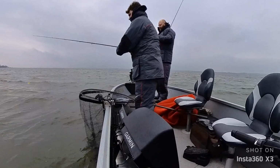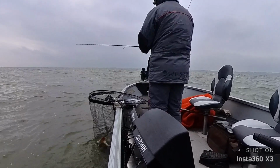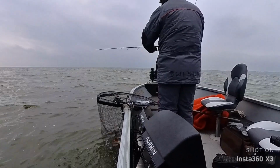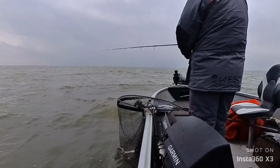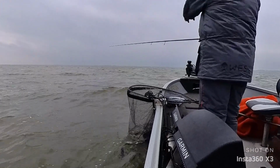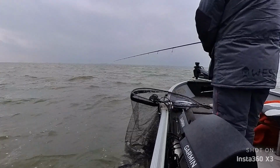At this point we already had 1 fish in the net, and after landing number 2, I straight away took another cast and we just kept on hammering. In the next 6.5 minutes we would catch 6 fish above 45 centimeters, with 2 just around the 50 centimeter mark. What an amazing start.